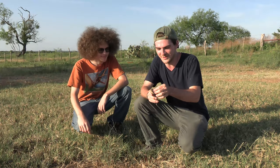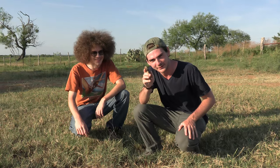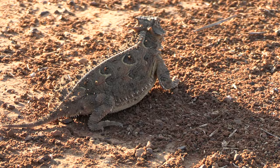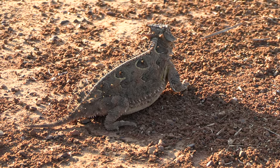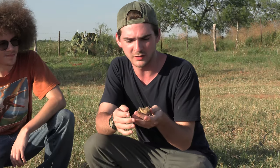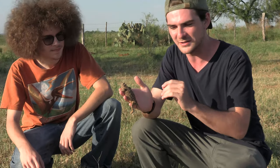Okay, everyone, so we have finally found our intensely sought after Texas horned lizard. Look at this guy. Beautiful, large, healthy, chunky specimen. Now we're doing our best to handle with care. We don't want to stress these guys out. There is a very healthy population out here where we are filming. We are currently in Atascosa County, which is one of the strongholds of this species in Texas.